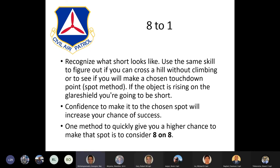So spot method, if the object is rising on your glare sheet, windshield, you're going to be short. Giorgio, that's a good point. During one of my actual engine failures, I was faced with this, and ATC kept trying to convince me I should go to the closest airport. But it was urban, whereas an airport that's a little bit further was fields. And so it's definitely something to consider. I'm glad you brought that up.